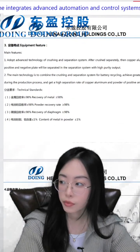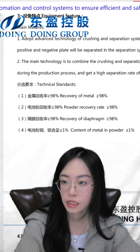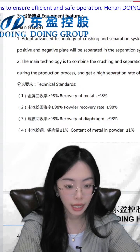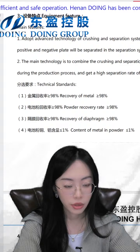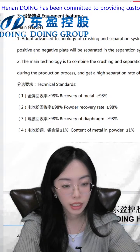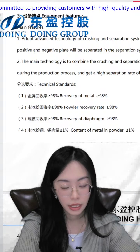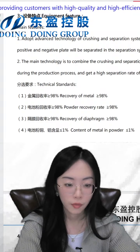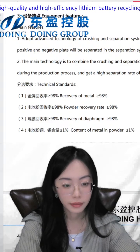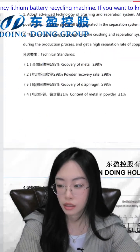And the separation rate: you can see that the metals is greater than 98%, and also the black powder recovery rate, we recycle the black powder in the rotary screen at 98%, and the diaphragm is also greater than 98%, and the content of metals in the powder is lower than 1%. This is some of the data.